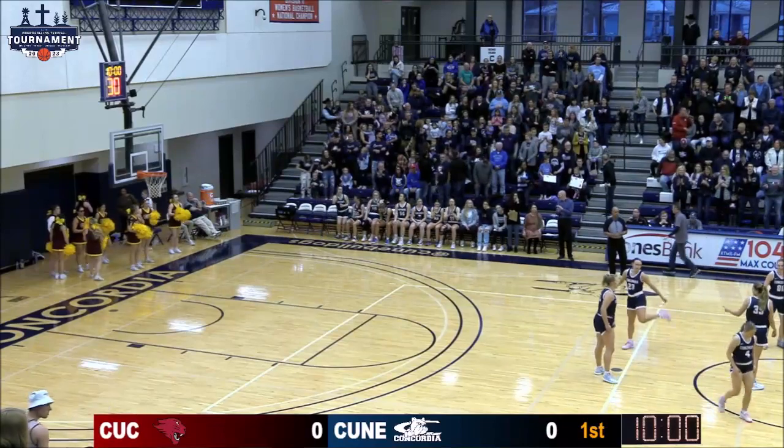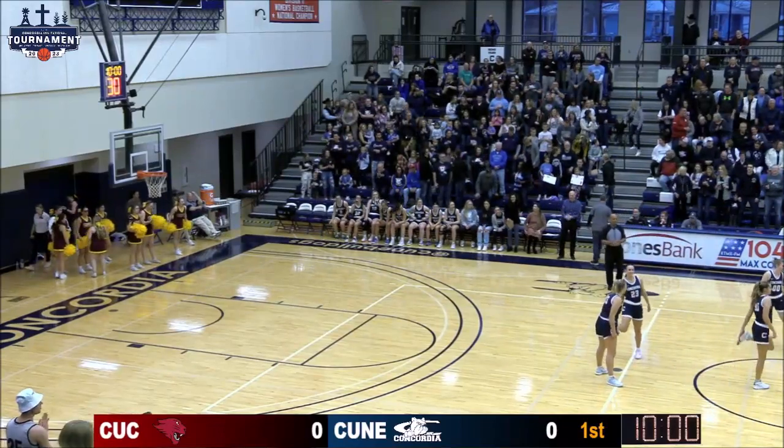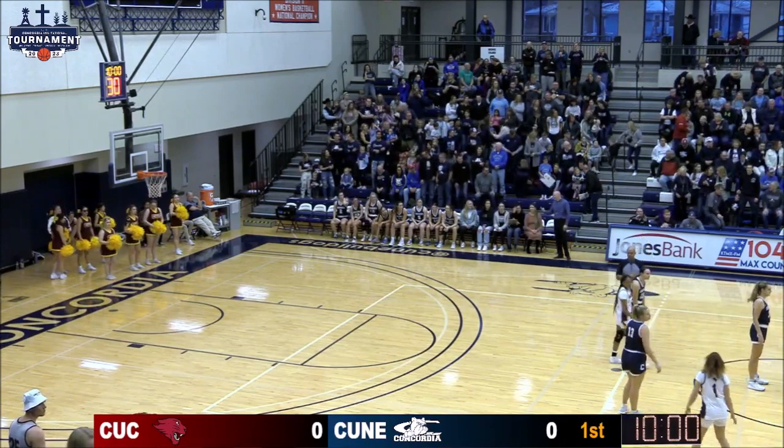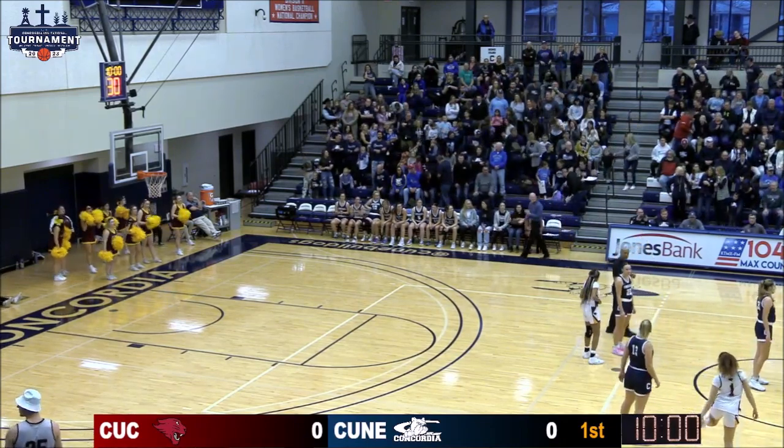Bulldogs wearing their blue jerseys. The Cougars wearing the white jerseys. Sadie Powell and Allison McGregor in the center circle to tip this one off.